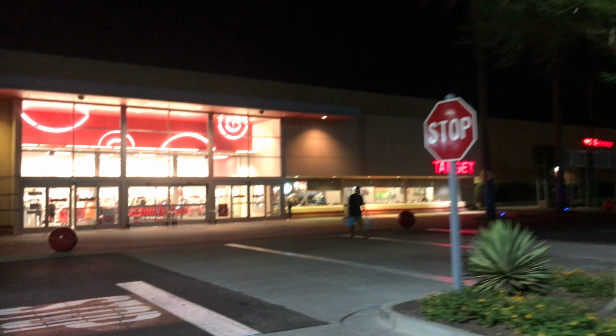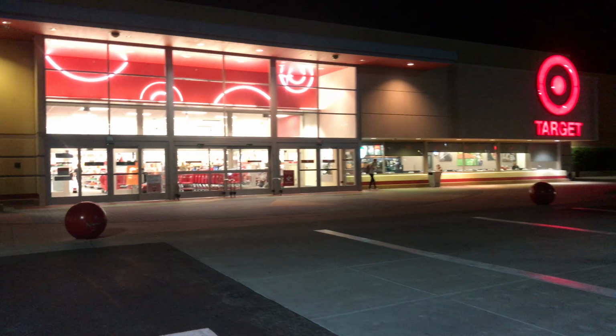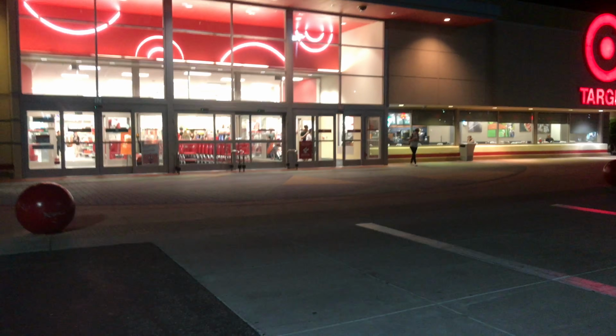All right, this is the last Target we are going to today. The absolute last one. If Peach isn't here, Peach is ripped, Peach is canceled. You don't get Peach. We live smack dab right in between 2 Targets, and this is the one that we go to most of the time. So let's see if they might have Peach.